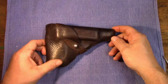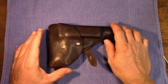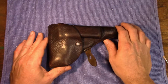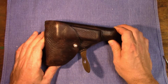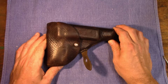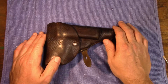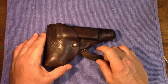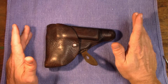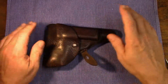Now, this pistol actually came from my grandfather, and he got it in Europe during World War II. It was apparently given to him by an officer who he had been assigned to drive around. Basically, that was his job. And from what he told us, it seemed like he was in Europe around the time of the Battle of the Bulge.